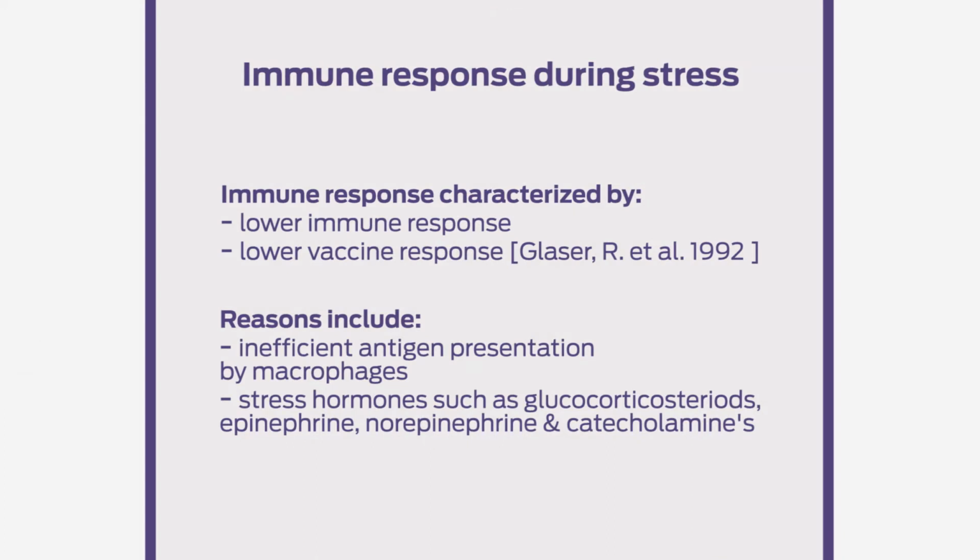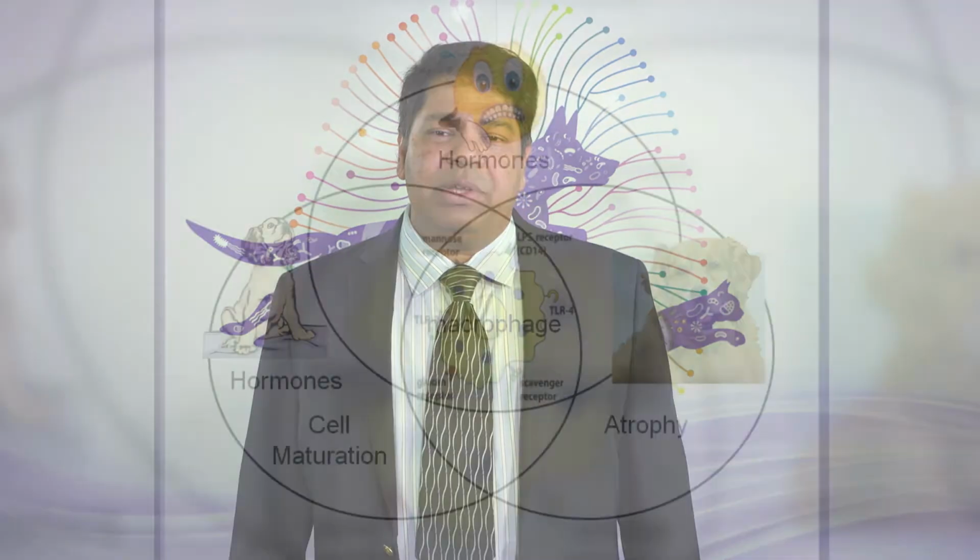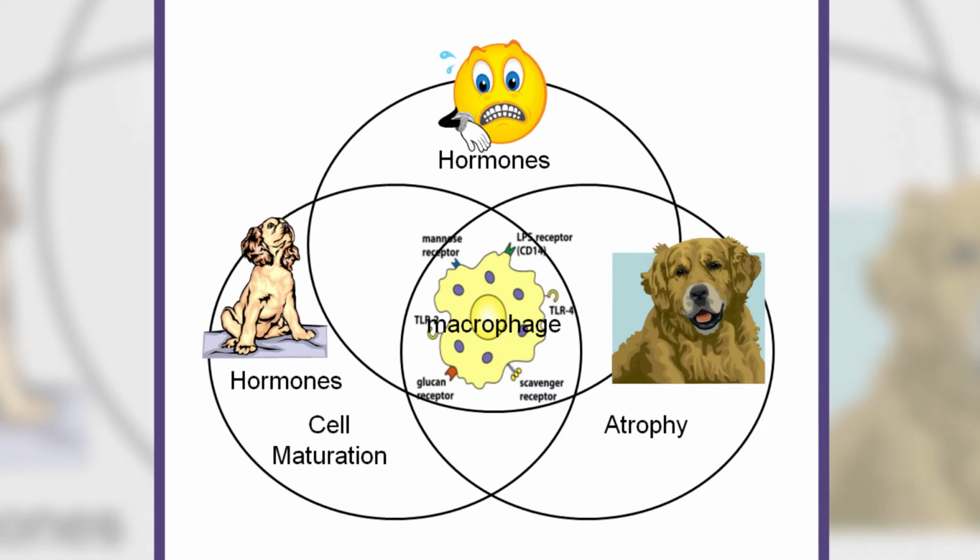And again, if you look at the reasons for this, the primary reasons that people look at and talk about are inefficient antigen presenting by this important cell type called macrophages, as well as the stress hormones that are present during a stressful situation, such as glucocorticoids, epinephrine, norepinephrine, etc. Let's put all these things in a Venn diagram format to understand what's the common factor that pervades between three different types of situations where you can have a lowered immune response. If you look at the younger animal, the older animal, and stress, you can see right away that impacting the macrophage function seems to be the primary reason why there is lower immune response in all these three cases.